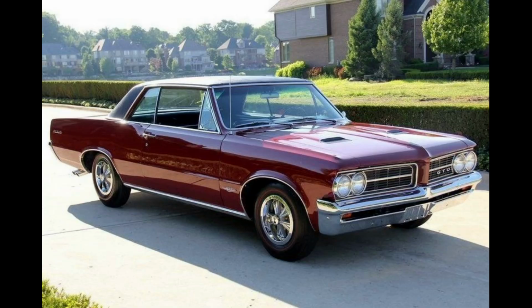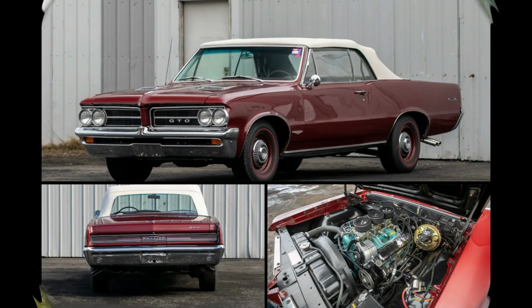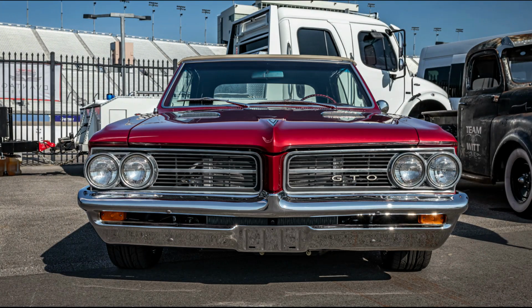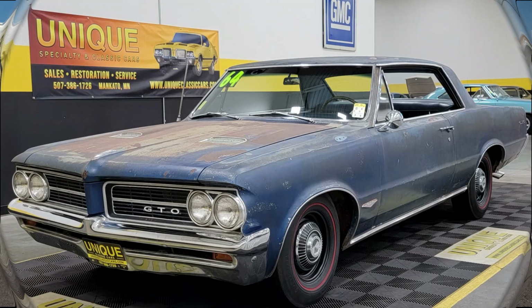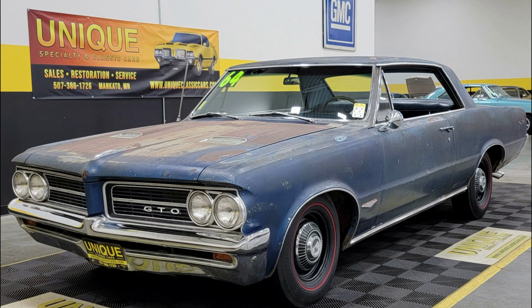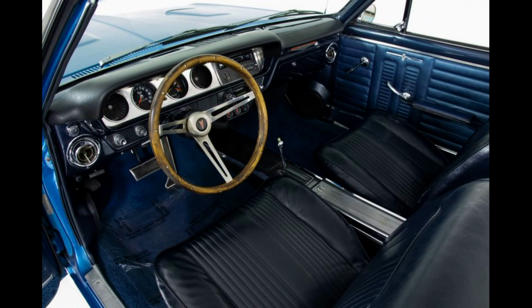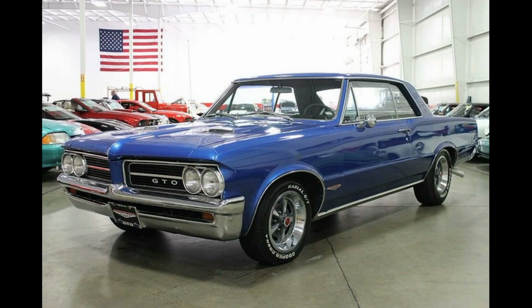Pontiac GTO. If you're not convinced of the true muscle car credentials of the C300 or the Rocket, then maybe the Pontiac GTO of 1964 is your idea of where it all began. The Pontiac isn't considered as pretty as the Chrysler and is basically a Tempest with a 6-liter V8 lump producing 348 bhp, fast and powerful.